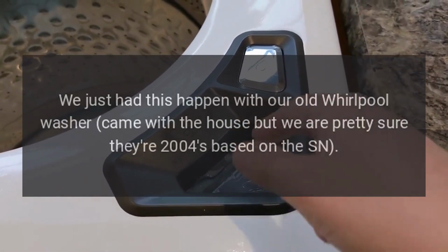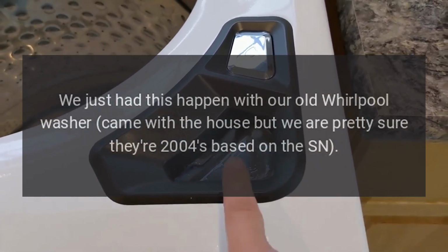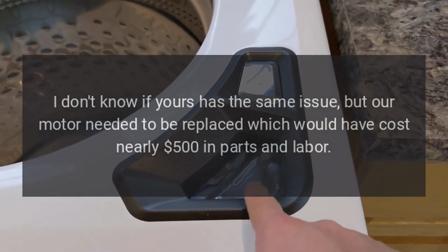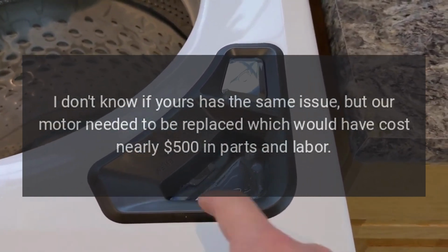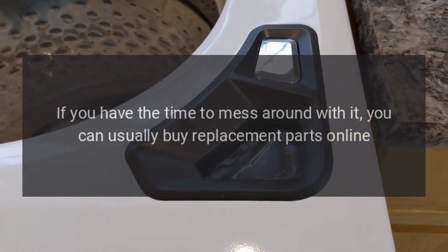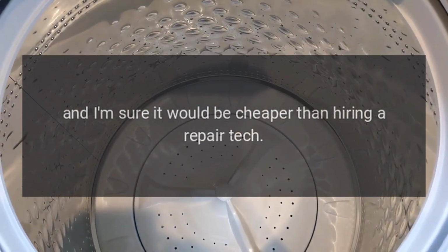Answer: We just had this happen with our old Whirlpool washer. Came with the house, but we are pretty sure they're 2004s based on the SN. I don't know if yours has the same issue, but our motor needed to be replaced, which would have cost nearly $500 in parts and labor. If you have the time to mess around with it, you can usually buy replacement parts online. And I'm sure it would be cheaper than hiring a repair tech.